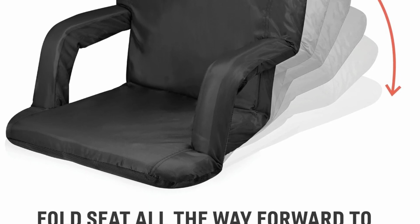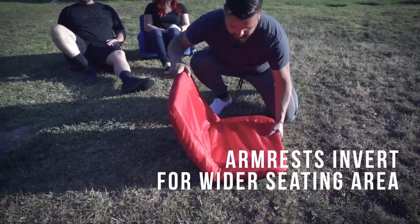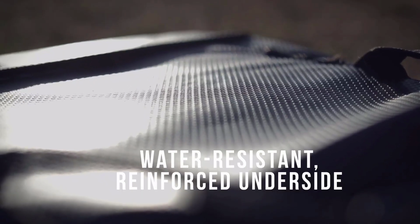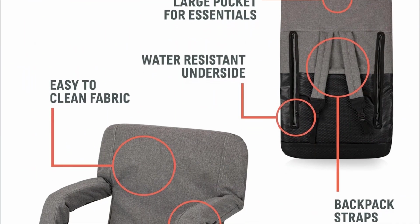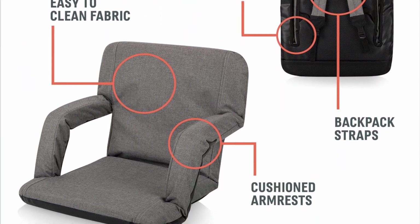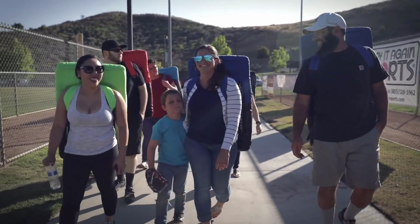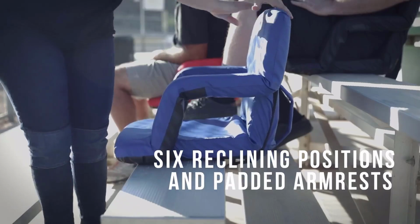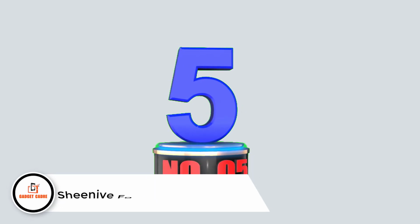We found this stadium seat easy to fold, unfold, and adjust. While it doesn't have a bleacher hook, the grippy, water-resistant underside helps it stay in place. And although there's no cup holder, it does have a zippered pocket. Considering the exceptional comfort, versatility, and portability, we think the price is reasonable, and the brand backs it with a lifetime guarantee. Number 5. Sheenev Folding Stadium Seat.